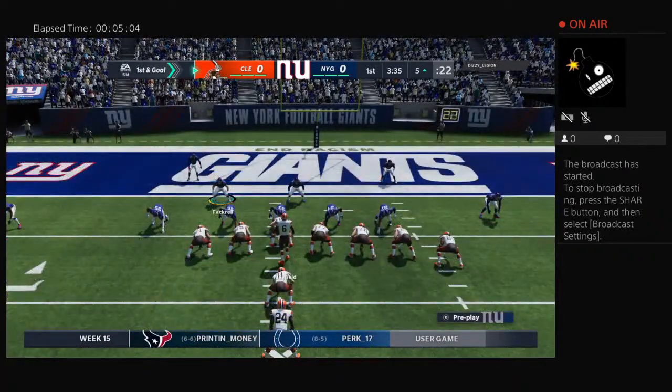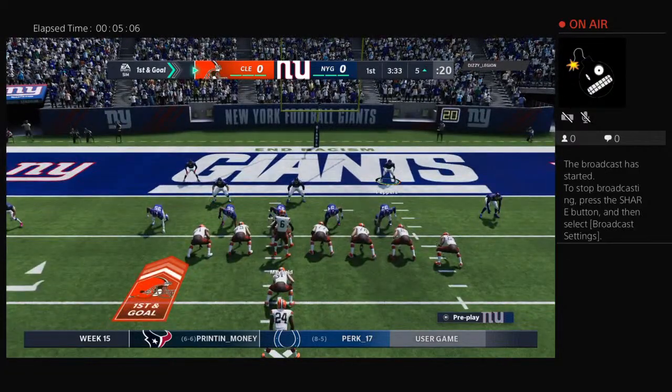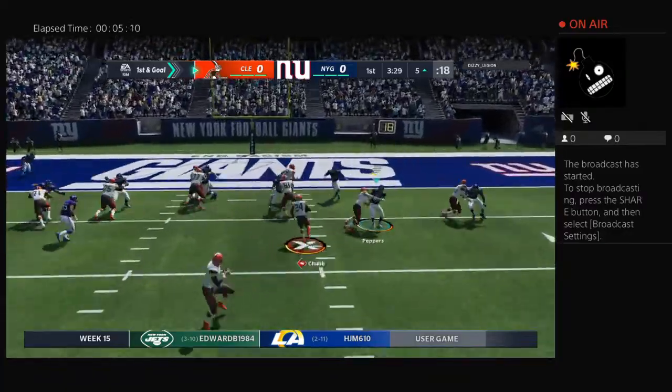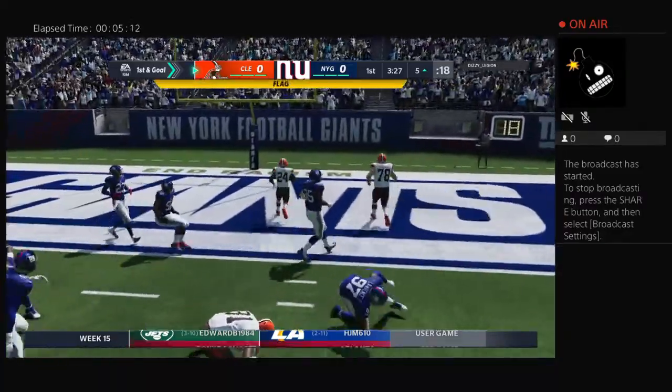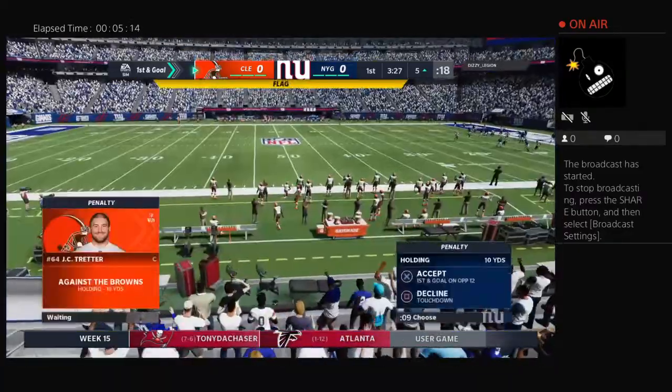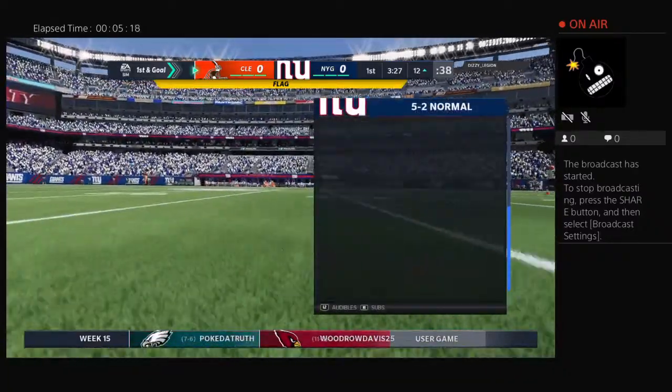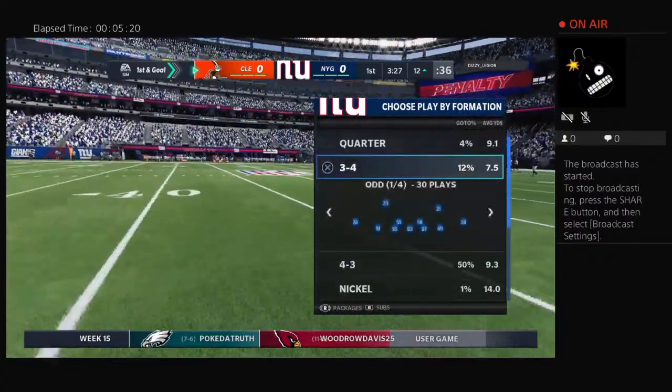5 yards from the end zone, 1st and goal. They'll run with Chubb. And he'll take this into the end zone. Now, hold on here. We do have a flag down. So let's see what this is about.